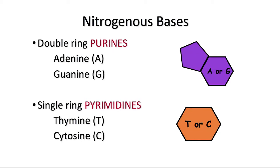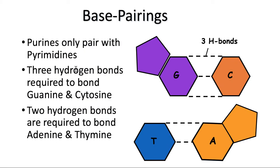Now, one more thing to know is these nitrogenous bases are either purines or pyrimidines. And adenine and guanine are our purines. They are double rings. So there's 2 rings, as you can see over here. And then pyrimidines are a single ring, and that includes thymine and cytosine. Now, purines only pair with pyrimidines. So we have here G pairing with C, and that requires 3 hydrogen bonds between them. And between adenine and thymine, there's 2 hydrogen bonds. So this is a little bit further information on those nitrogenous bases, those A, C, Ts and Gs.